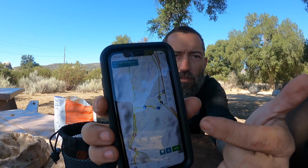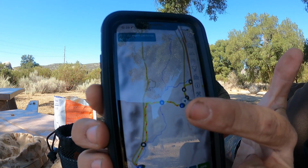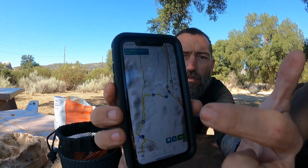So I want to show you guys something. On this GutHook app, you'll see those little water droplets. Those are spots for water. But if you notice, they're sitting on top of a stream, right? That stream is dry, so you can't really rely on things like that as a water source.